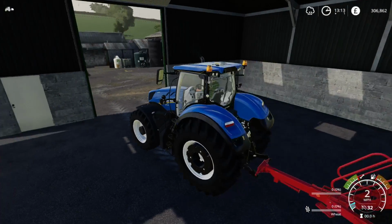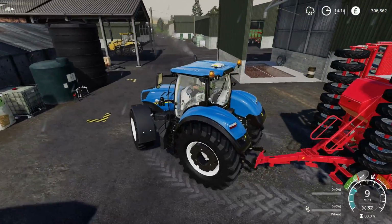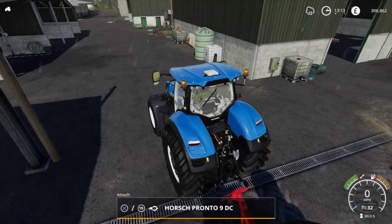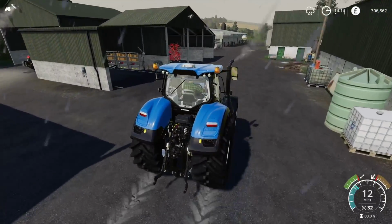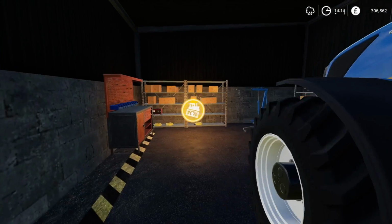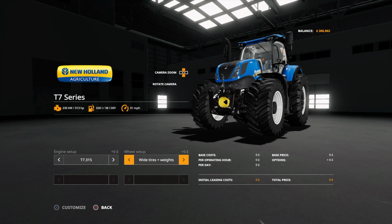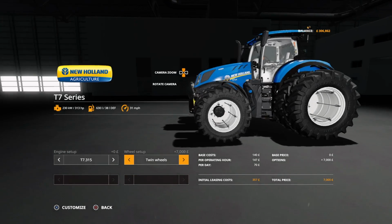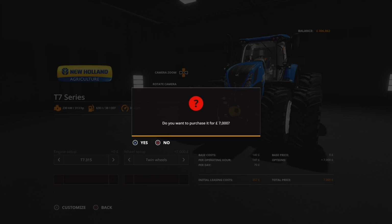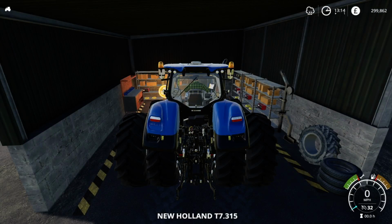Field 15 is a little bit hilly in places. Just thinking whether or not this New Holland might need to have... Can you put twins on this? It's going to be kind of boggy ground, isn't it? Right. They must have twins for this in storage. Customise. Oh, there you go. Twins. That will do, won't it? It's not my money I'm spending. It's their money.